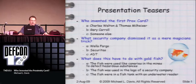And what does this have to do with goldfish? A, the fish were used like canaries? B, the fish was used as the logo of a security company? C, or the fish were in a fish tank with an underwater reader? A, B, C. Okay. Well, we'll go through the presentation and we will look at the answers.